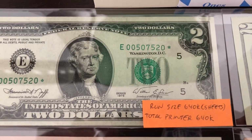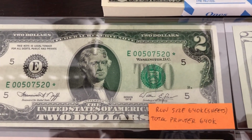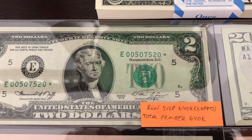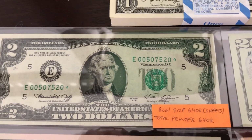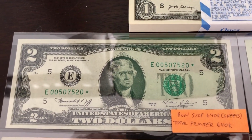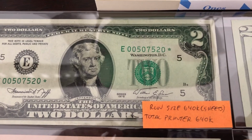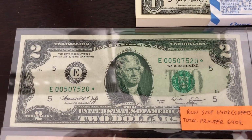Again, remember, most of the time the run size doesn't really mean anything, to be honest with you. That website, My Currency Collection, will show you it's super rare with the run size of like 640,000, but then you look at the total printing and it's like 9 million notes printed. Those notes will never appreciate in value, to be quite honest with you. Unless they're in pristine uncirculated condition, you're probably not going to have anything above face for the most part. But when you have a total printing that is low on top of the run size, that's where the desire is, because it's all about supply and demand, guys.